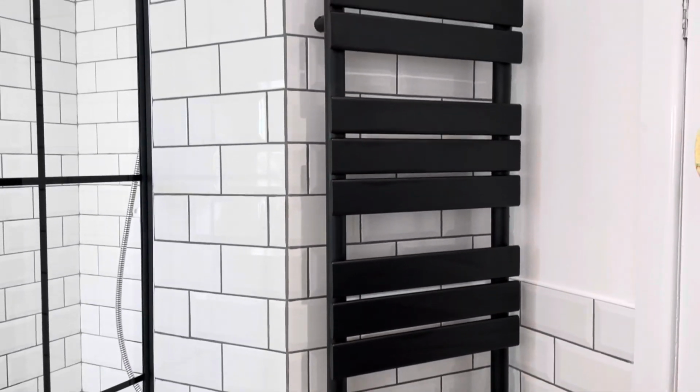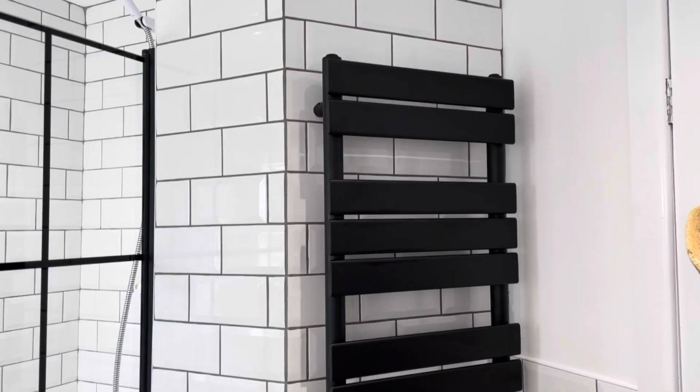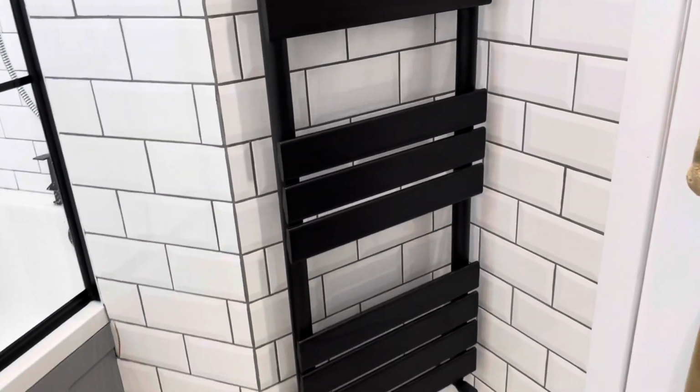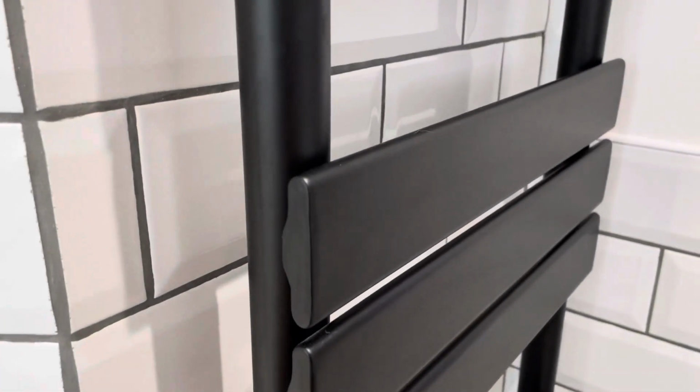This radiator is from eBay. It's more of a heated towel rail, and it's really thin, like this. And obviously you hang everything on there, all your wet towels. Absolutely love this. This bathroom is so cozy, I love it. Yeah, really chuffed with that. So we went for the matte black again to match in with all the hardware in the bathroom.